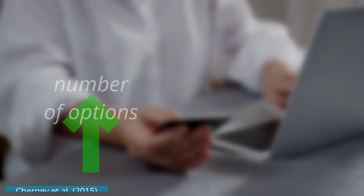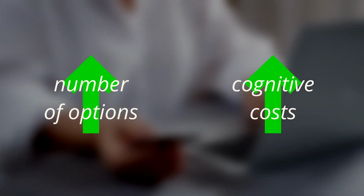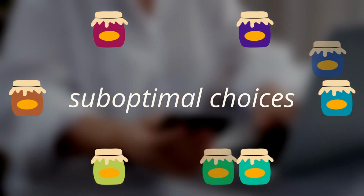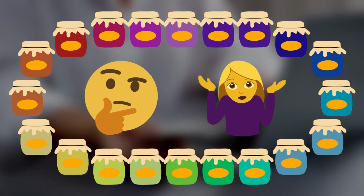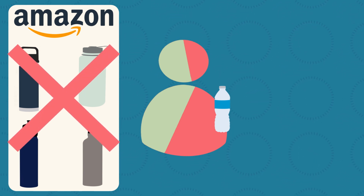Generally, as the number of options in a set grows, so do the cognitive costs associated with analyzing every possibility. As humans, we don't like to make suboptimal choices, but as the number of choices increases, the differences between them get smaller, and finding the best choice becomes ever more difficult. We want to make the best choice, but don't want to go through all the effort to find it, and as a result, we're more likely to avoid making a decision altogether. In the case of Amazon's water bottles, this could easily mean that you might just go back to buying single-use plastic water bottles rather than buy the wrong reusable one, because if it's not perfect, why bother?